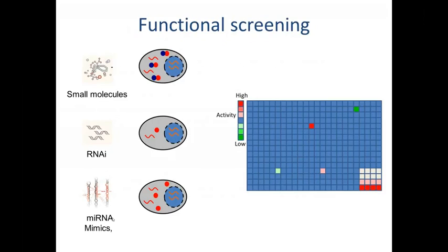Here's an example of functional screening, where you can use small molecules in a cell-based model and some readout. For example, a luminescence readout where high would be depicted in red and low signal is depicted in green, and the intermediates are depicted in variations on that theme. And you can use RNAi or microRNA mimics to either knock out or overexpress microRNAs to determine what they might be doing in a cellular model.